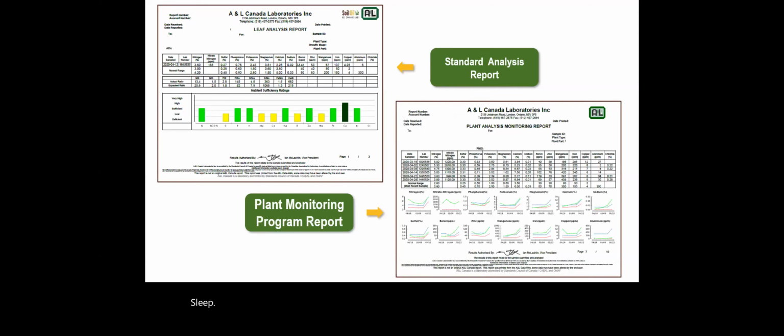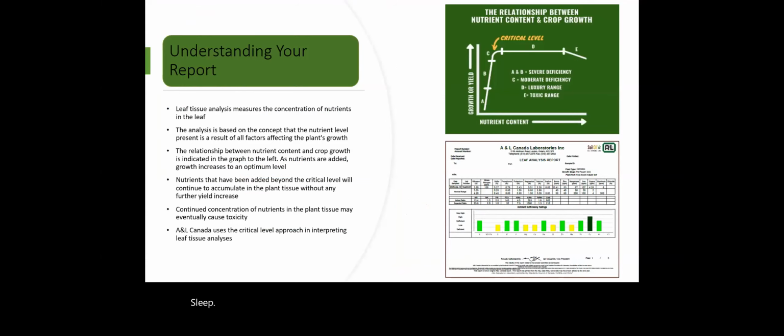Great. I think we can go to the next one there, Mike. So yeah, when you're looking at these, you're trying to measure the concentrations of those nutrients in the leaf itself. The analysis is based on the concept that that nutrient level is present, making sure that it's effective for the plant growth that we're looking at. We're not looking at what we thought we were feeding it on the fertility side, but what that crop is actually taking up. And that relationship is really what we're looking at, and that's where on the graph on the other side there, we want to make sure that we're in the right level and not getting into that excessive range, the luxury range we call it, or the toxic range, because that could cause yield decreases or crop injury if we over apply certain nutrients. So once again, we want to get that balance of nutrients within that plant.